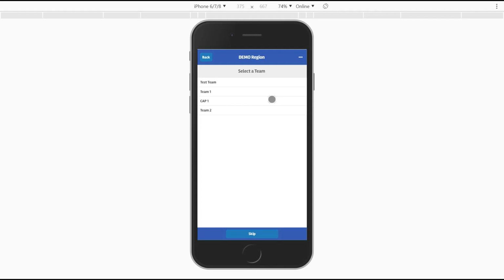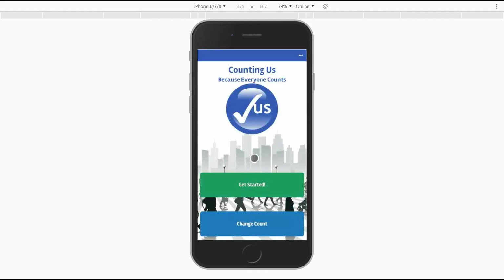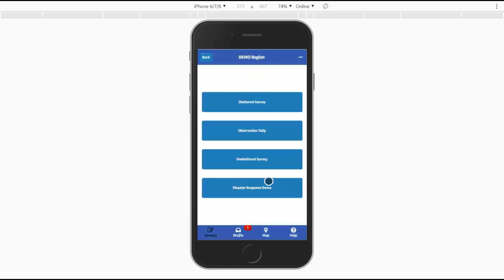If you are using count teams, which is a feature that I'll show you what that looks like in the command center, this is where a user could assign themselves to a particular team. So if you have regional leads, you can have specific teams added here, and we can talk about that if that's a feature that you think would be of value to your area. For now, I'm going to go ahead and skip it. Your users will get a little pop-up that says what region they're counting for. Okay, I'm going to go ahead and get started.